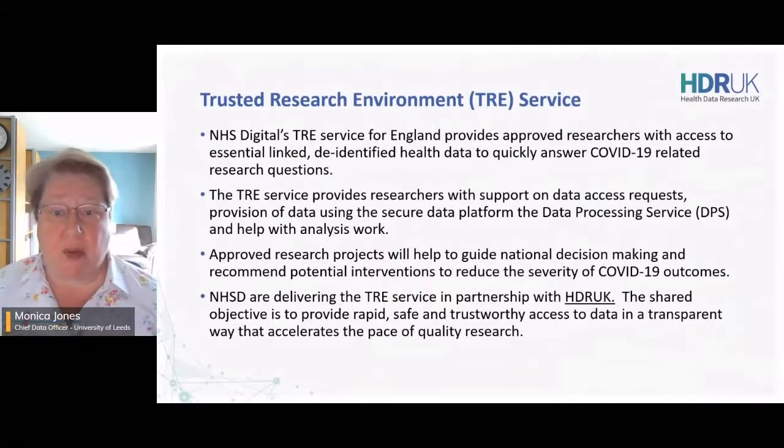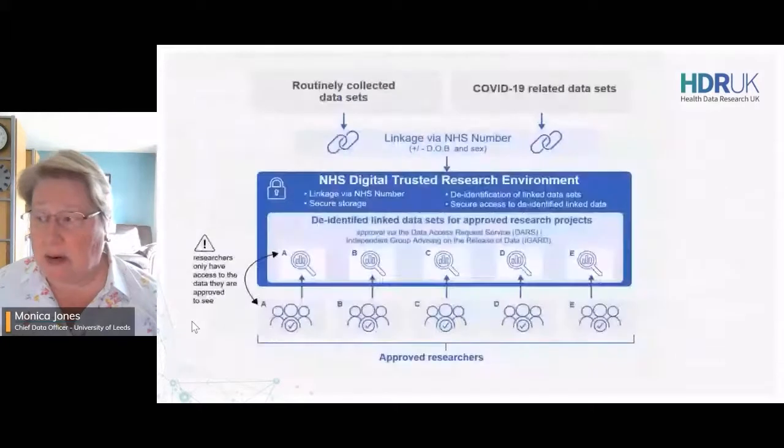This came on the back of the work that we have done for COVID, in particular reporting to our national scientific body, SAGE. But actually, we then realised that it was a fantastic resource that others could use. So at HDR UK, we have been discussing and agreeing with NHS Digital rapid, safe and trustworthy access to the data in a transparent way.